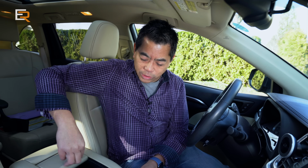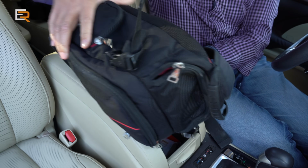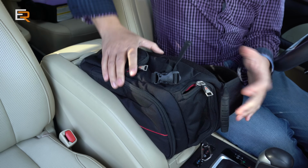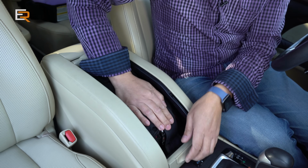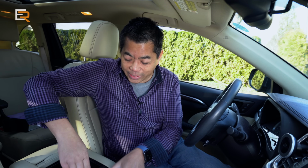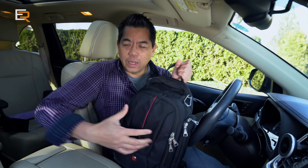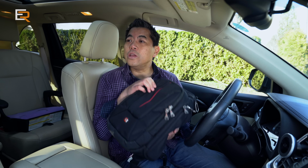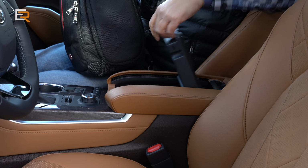We have 2 doors. There's a whole bunch of stuff in here already. I have a camera bag here, and I'm going to put this bag in here, close it up, just like that. That could easily be a purse or jackets, whatever you want to keep out of view. It does it without issue. Try that in your Highlander. Okay, let's try it out. Flip that up there.